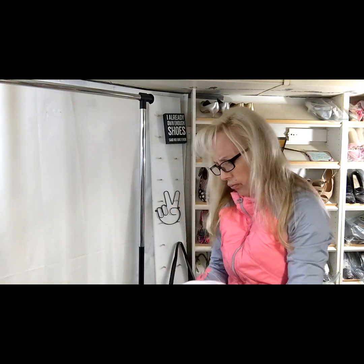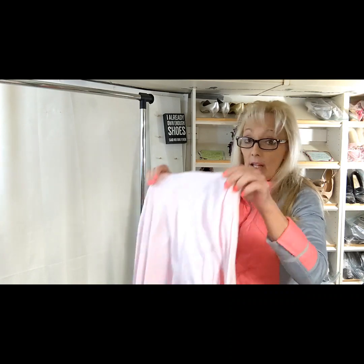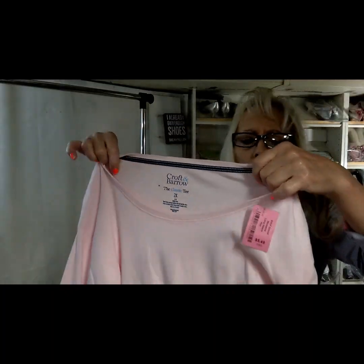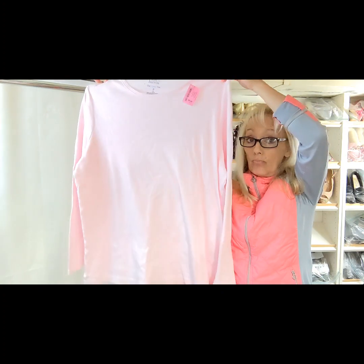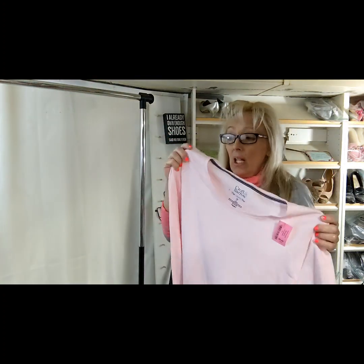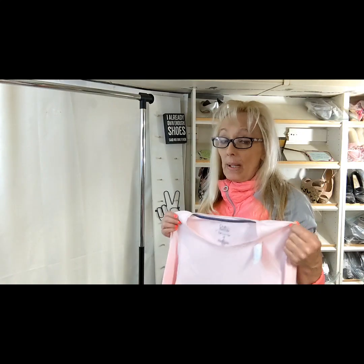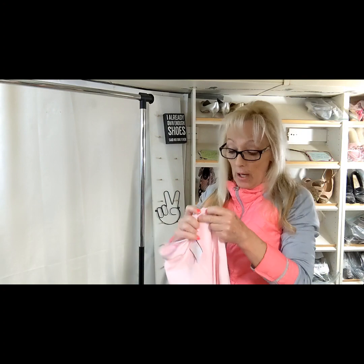And I do really great with Croft and Barrel, the classic tees, and they're either short sleeve or long sleeve, and this is what it'll look like. Sometimes it doesn't always say the classic tee there, but for something with this brand, I hold out. I do sell some of them cheaper, but I price these up. I start them at over $20, maybe 22, depending on how great they are. 24 is kind of pushing it, but I try to sell them for around $19, $20. That's pretty great for a used t-shirt of this brand.